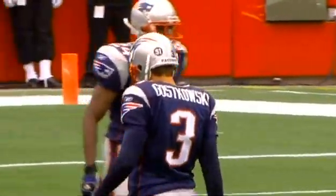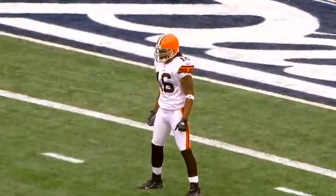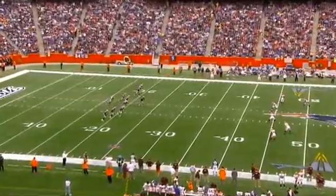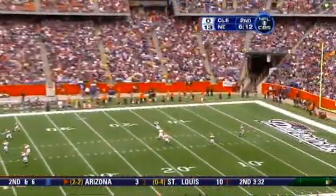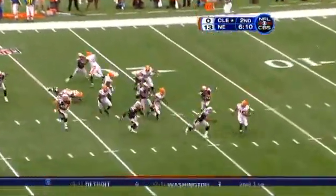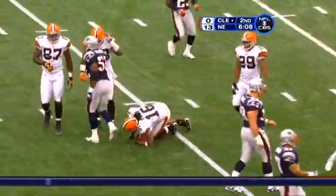Gostkowski set to kick it away to Josh Cribbs, who has 54 return yards today and has become Cleveland's all-time leader in return yardage. And he'll add to it here from the 5. And down at the 20, and a penalty marker flies.